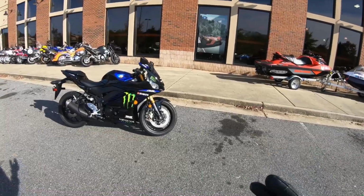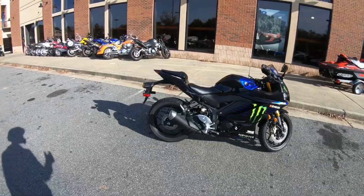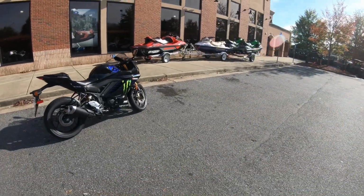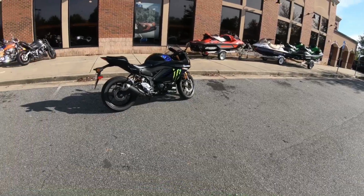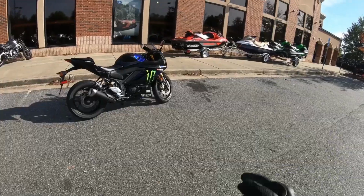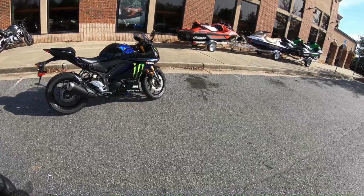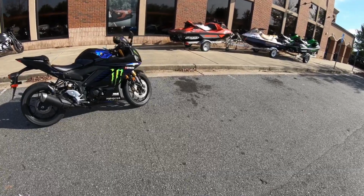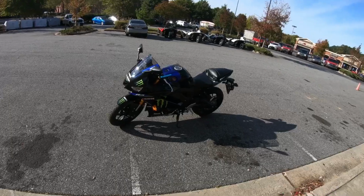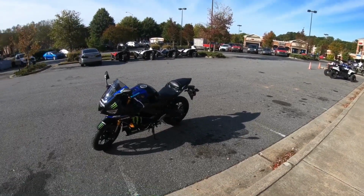My overall thesis on this bike is this would be an excellent bike if you're just now starting out, or if you haven't ridden in a while and you want to get back riding, but you don't want to just slap yourself onto an R6 or R1. This would be a smart decision instead of jumping straight onto a full-on crotch rocket.